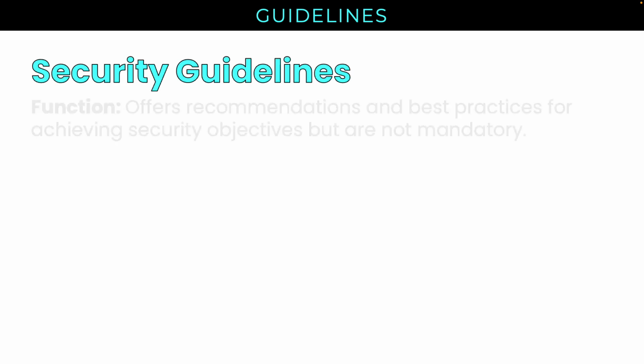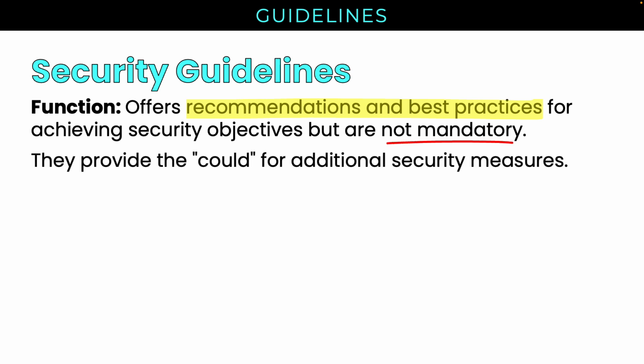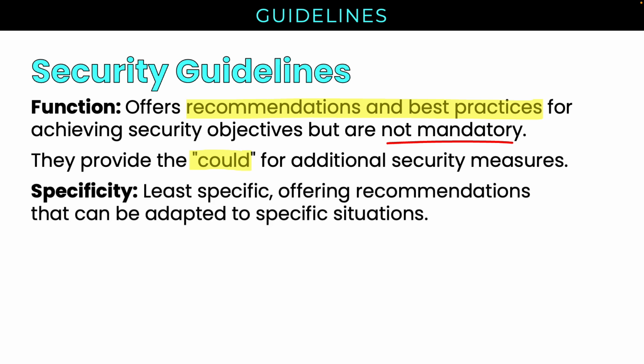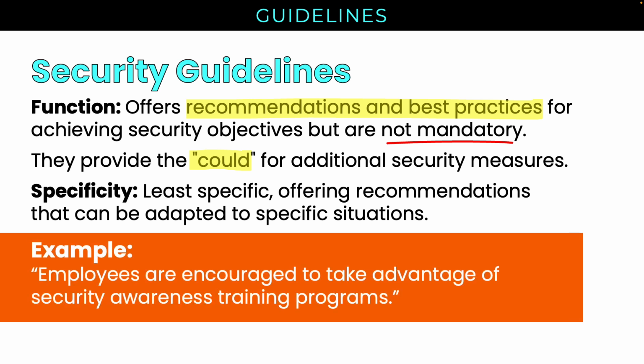In terms of guidelines, they offer recommendations and best practices for achieving security objectives. They're not mandatory. They say you could do this for a more effective result. They're the least specific. They offer recommendations that can be adapted to specific situations. For example, employees are encouraged to take advantage of the security awareness training program. Well, we know that would lead to a more security aware employee and overall, when broadly applied, a more security aware culture within the organization.